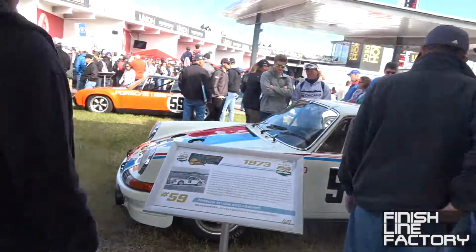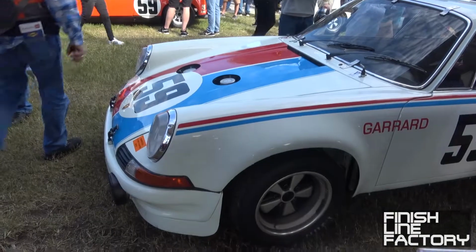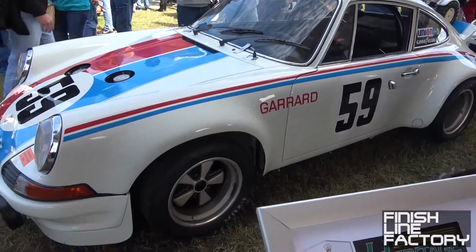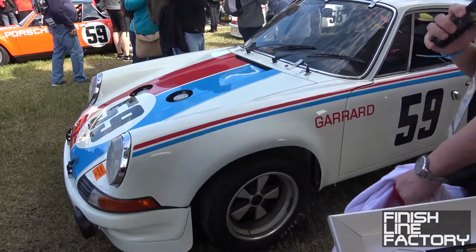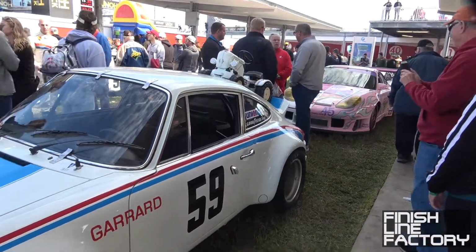A couple of Brumos cars back here. All right, let's check out the Brumos cars. There's one in particular you need to look at. This one right here. So this is a 1973 911 RSR. This is driven by Hurley Haywood, one of the greatest American racing drivers that ever lived. This thing is awesome. It makes a fantastic noise. It has super wide fenders. And this car has won the 24 Hours of Daytona as well.